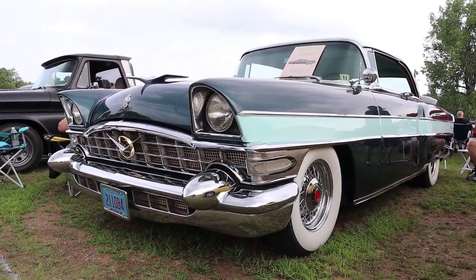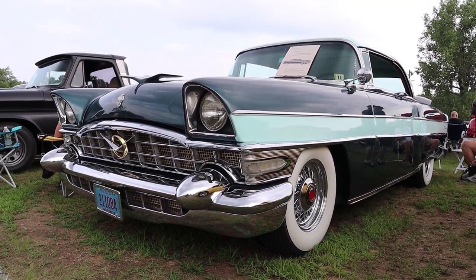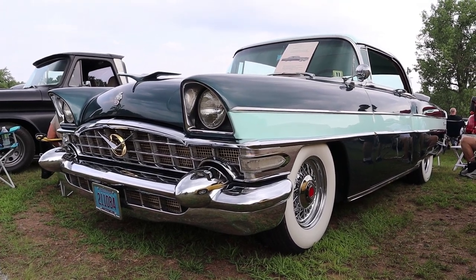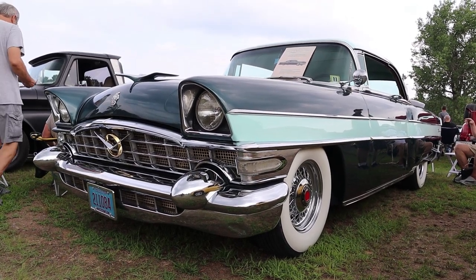Well, ask the man who owns one about these cars. 56 Packard. Love these Packards. Kind of a favorite of mine. First one I've seen this summer, I think, at these shows.